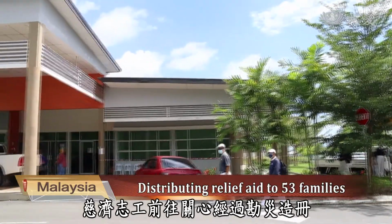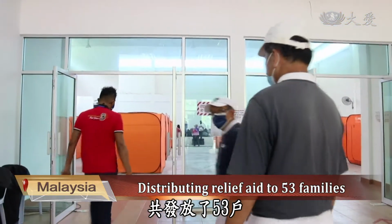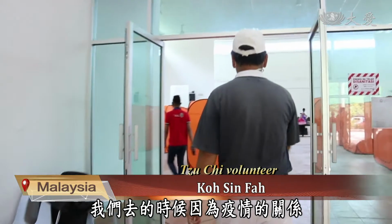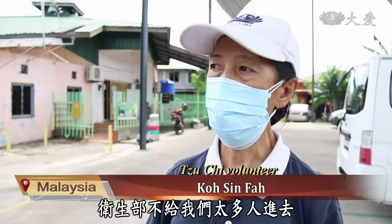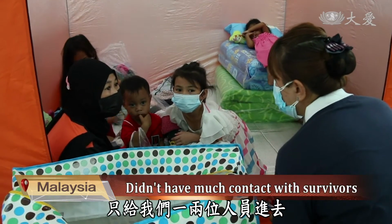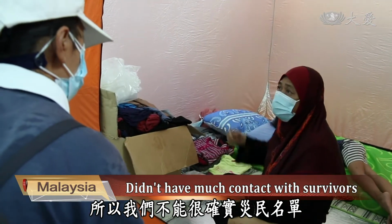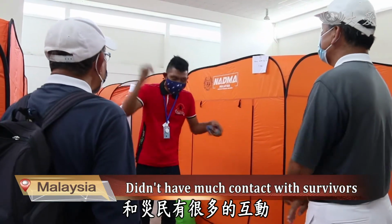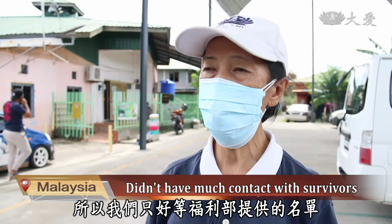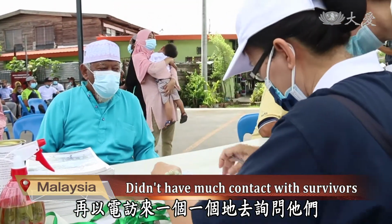So the volunteers went there to show concern. After assessing the damage, they distributed relief aid to 53 households. When we went there, because of the pandemic, the Ministry of Health officers did not allow too many of us, but just 1 or 2 volunteers to go in. So we cannot be very sure about the survivors' name, and we didn't have much contact with them. We have to wait for the welfare department to provide us with the name list, and then call the survivors one by one to ask them.